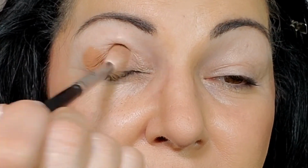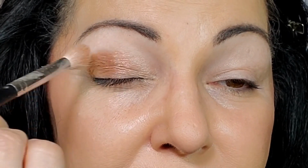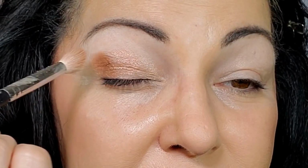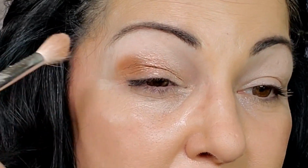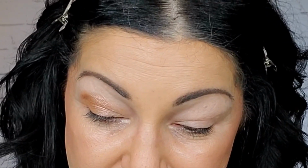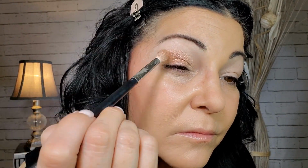And then you just start from the inner corner, tapping and tapping it into the next color. You don't want to change brush or clean your brush in between. You're just blending these all together. Now, if it doesn't seem blended enough, you can go in with your brush then and start all over. And as you can see, that's done.